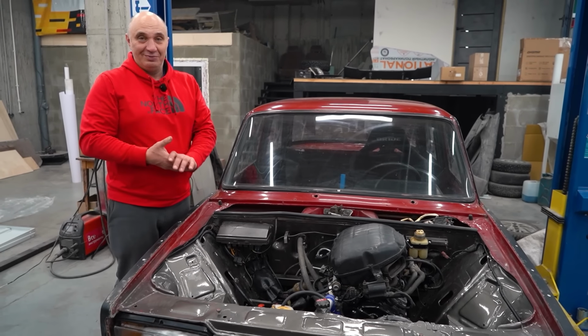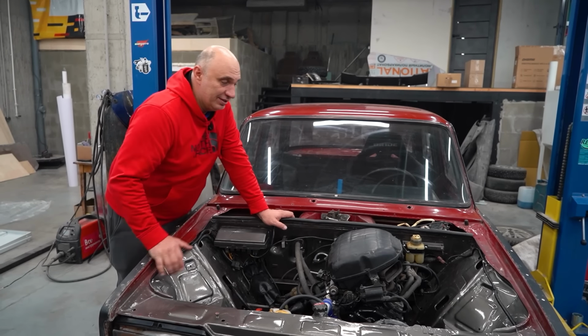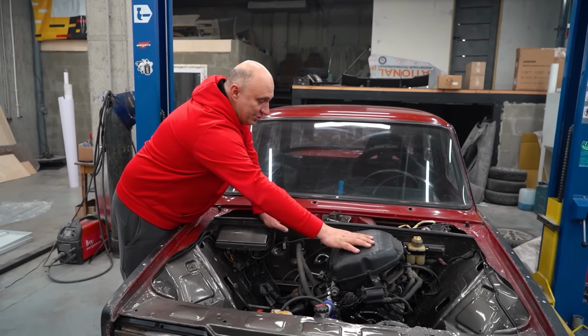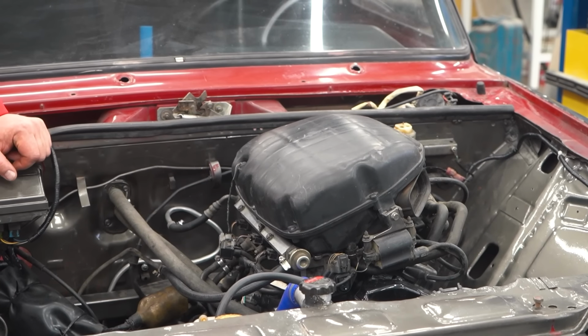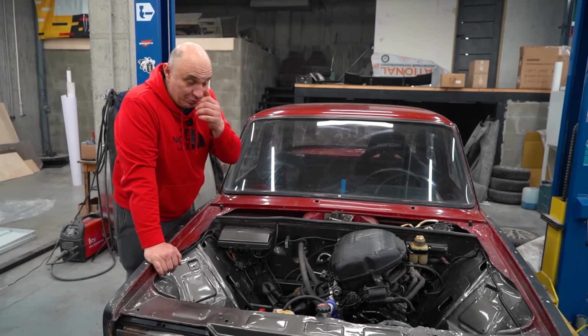You see, the position of the engine in a motorcycle is quite different compared to a car. And as such, in that application, the airbox would have been concealed. In this case, though, it's not going to fit under the hood. As a result, the hood is going to have to be trimmed.